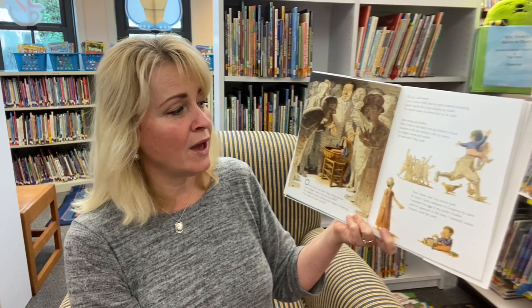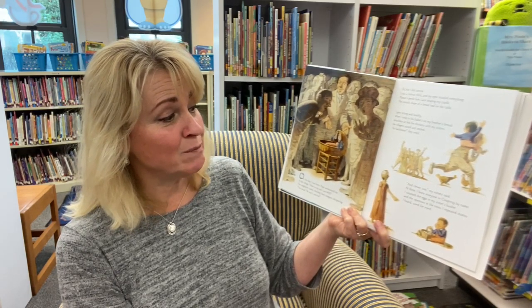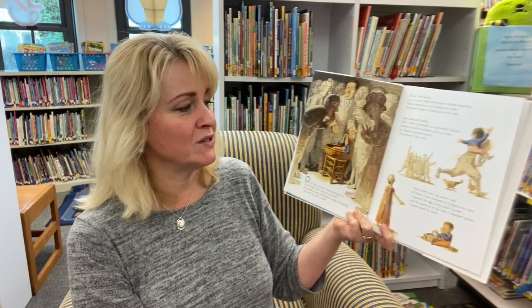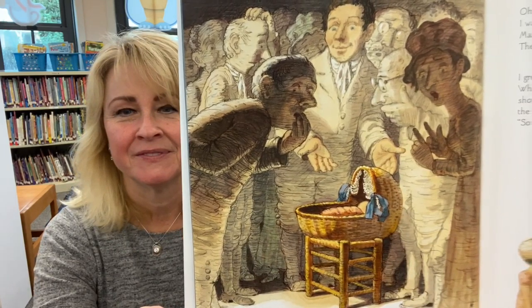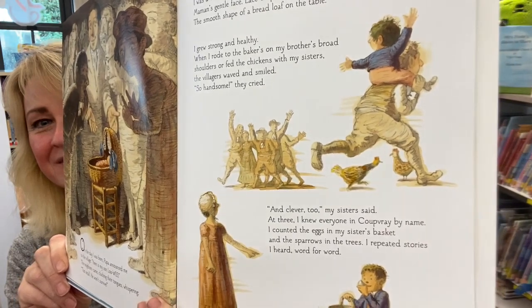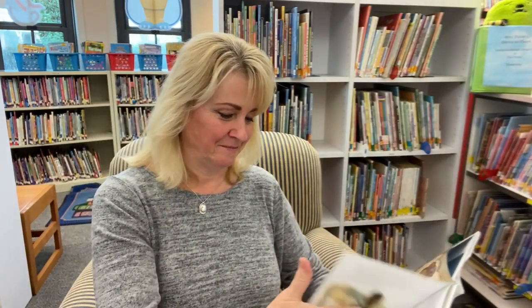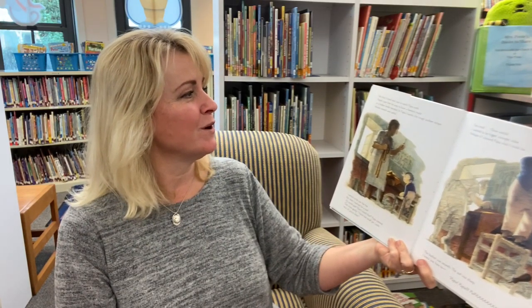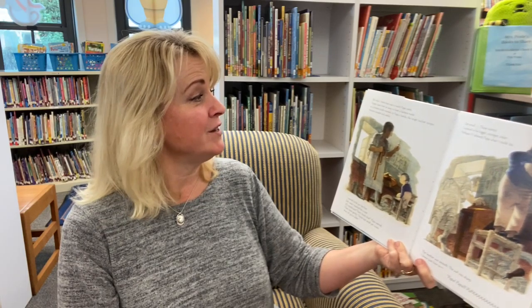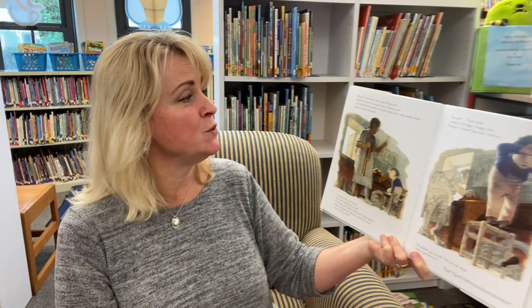At three, I knew everyone in Couvray by name. I counted the eggs in my sister's basket and the sparrows in the trees. I repeated stories I heard word for word. But what I loved most was to watch Papa work. People came from far away to have a harness made or a broken bridle mended. In Papa's hands, the rough leather strips became smooth and useful. I wanted to be just like him.